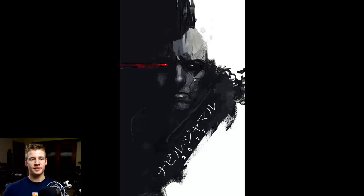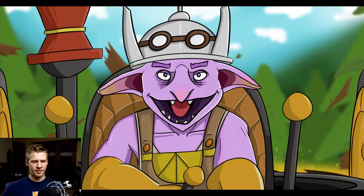So fantastic work. Next piece by artist Itamar12358. I think every artist's name has had all these numbers in it so far. It's called Dota 2 Timbersaw. It's quite simple, but it really nails the character's style from the game Dota 2.